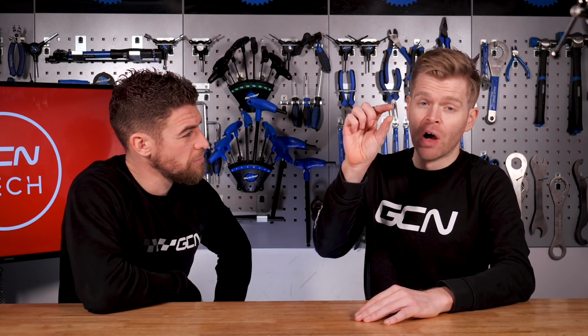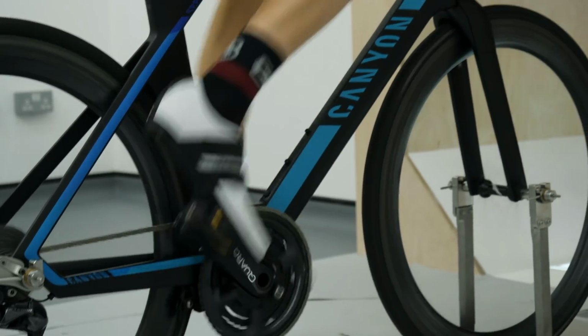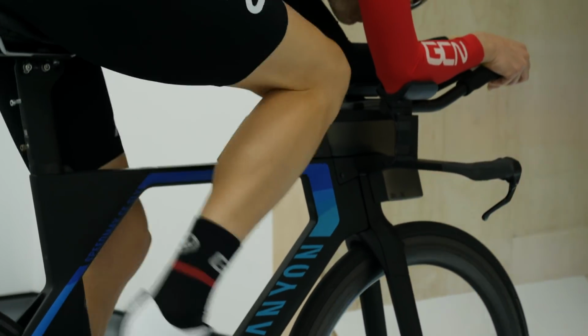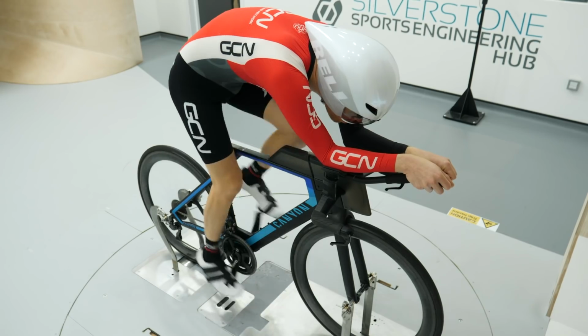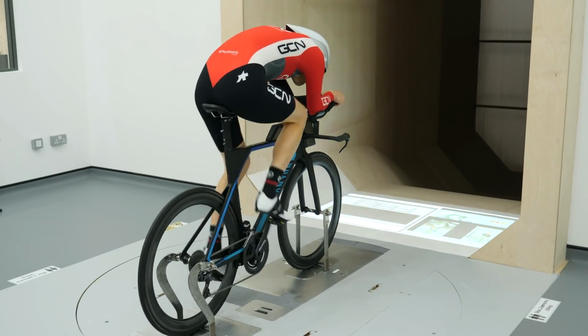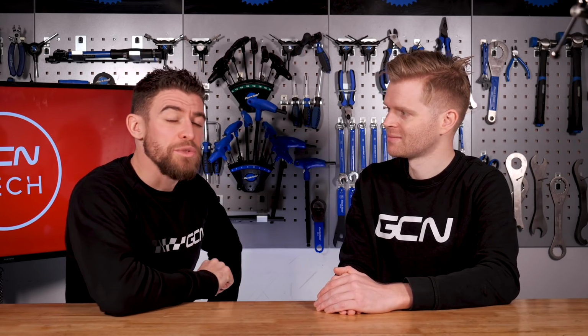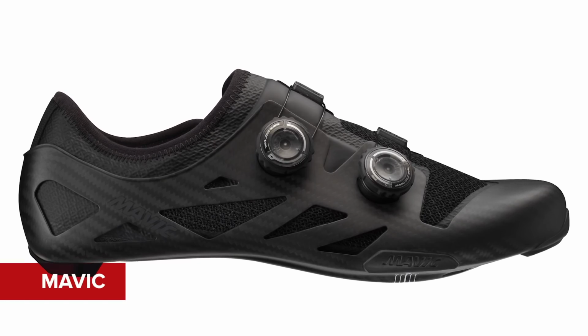So the stack height, if you're unfamiliar, is the gap between your foot and the pedal. And a lower stack height makes you feel more connected to the pedal and the bike. But also something I've found through doing aero testing is that it inadvertently has a big impact on aerodynamics as well. Because you've got a lower stack height, it means your saddle can come down, which has a significant impact on how aero you are. I never would have considered that being a thing, but it's quite interesting. They're now available in half sizes, and let's just take one more minute to appreciate how good they look, even for a black shoe.